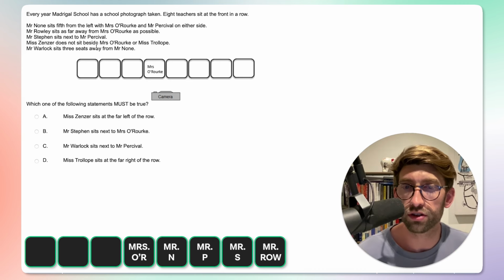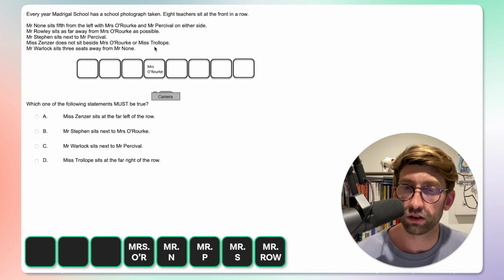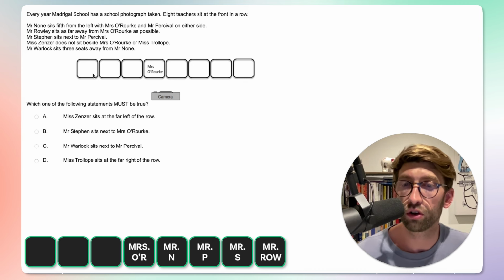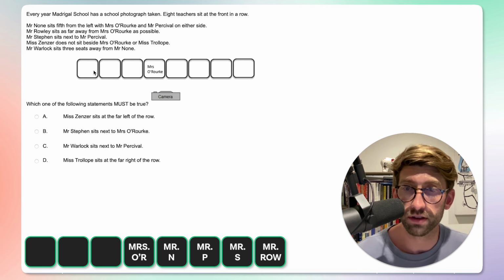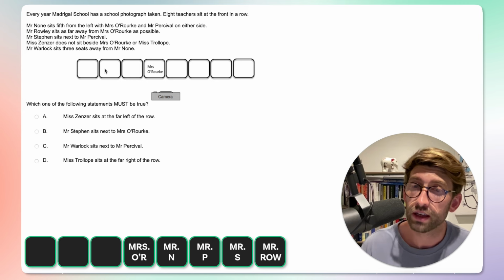Mr. Zenner does not sit beside Mrs. O'Rourke or Mrs. Trollope. So that tells you that he's not next to 2 people. You've only got 3 spaces remaining. So to be not next to 2 people, Mr. Zenzer has to be on the end, and then Mrs. Trollope has to be here, because any other arrangement would mean that he is next to someone.